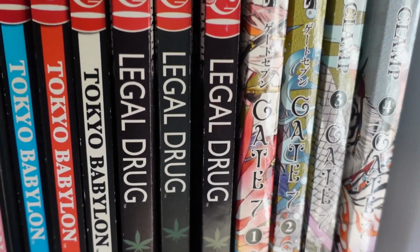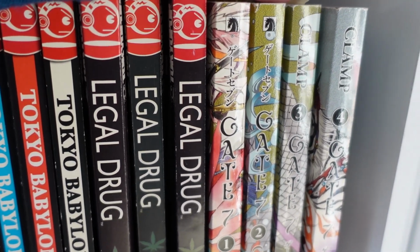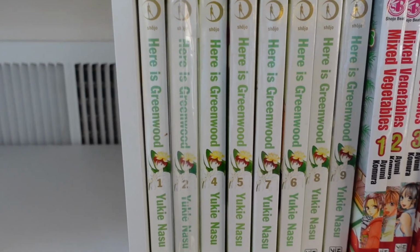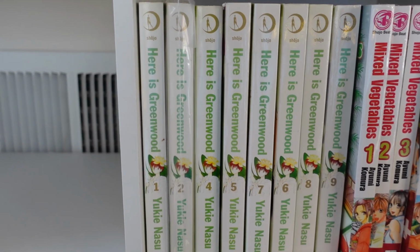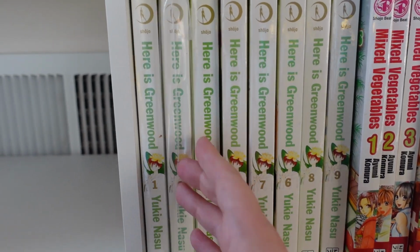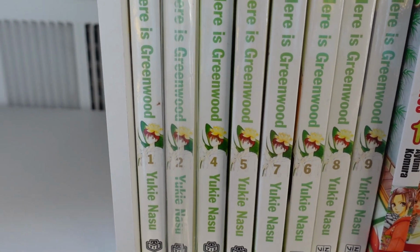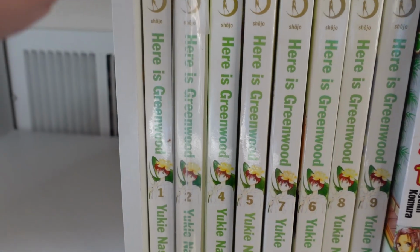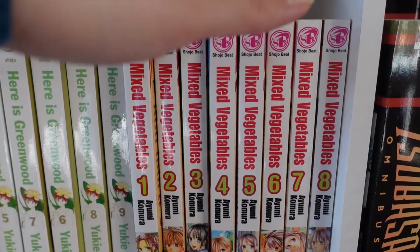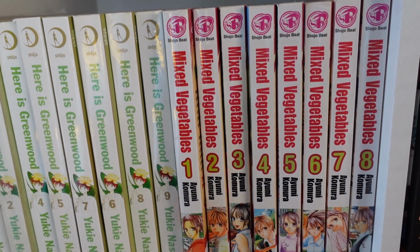Gate 7, which I am aborting, but I just need to finish the last half of Volume 3 and then Volume 4, and then I am done with it. I have Here's Greenwood, which is like a shoujo about high school boys in a boarding school. I went through 1 and 2, then 4 through 9, so I just need Volume 3. I thought I had it when I bought the rest of it, but this is kind of hard to get, so it's amazing that I have the whole thing. Mixed Vegetables, which I DNF'd a while ago, I just did not like it, so sorry to anybody who likes it.